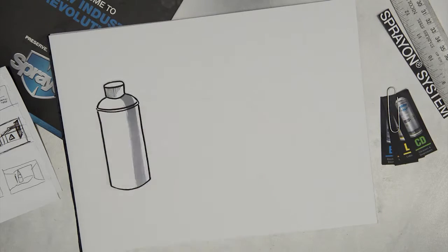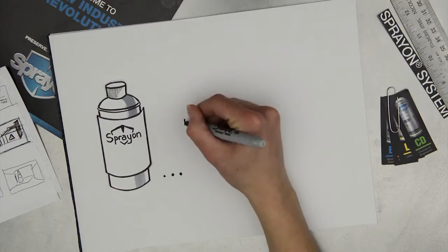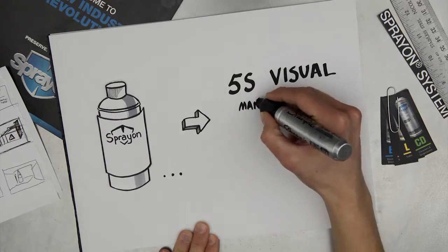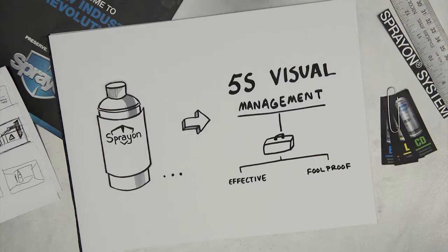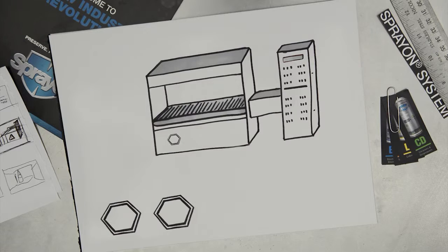But even with this improved labeling strategy, we felt that there was more we could do, and have developed a set of tools that are integrated with our product labeling to help any facility implement or sustain 5S visual management methodology. These point-of-use tools are an effective, foolproof way of reinforcing the clarity, consistency, and standardization that is the heart of any 5S system. These tools include product ID tags that adhere to any piece of equipment to identify the specific Sprayon product to be used.